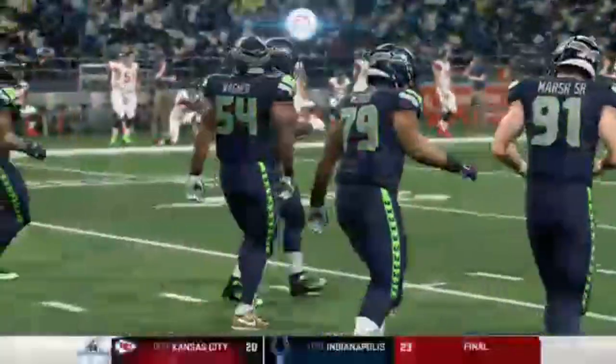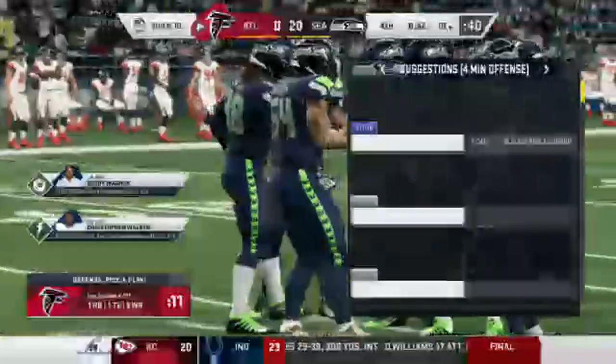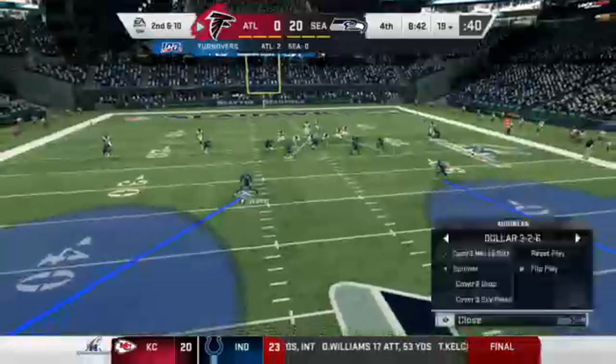Welcome back, everybody, to CenturyLink Field in Seattle, Washington. We're set to go as the Falcons are in possession of the football in quarter number 4.